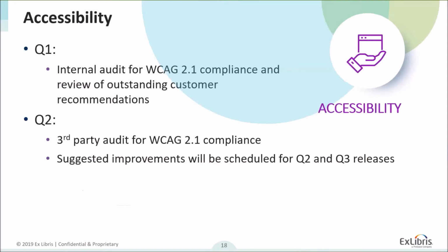We're also working on improving accessibility for Summon in 2020. We're currently doing an internal audit to ensure WCAG 2.1 compliance and reviewing any outstanding customer recommendations that you have on how we can do a better job for accessibility. In Q2, we are working with a third party to do an audit for compliance. And this, as well as your recommendations, I think are really important and critical for accessibility. We do ongoing testing with each release. We make sure that any new features that we add in or any existing features meet whatever tests we've had set up in the past to ensure accessibility.